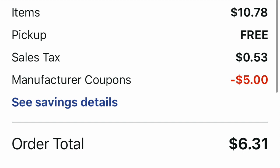Curbside pickup is free. We have a bit of tax. Our $5 coupon is melting off for a new total of $6.31. I would use $5 in Walgreens cash and pay $1.31. Make that 75-cent submission to Ibotta. You need a receipt as well, or link your Ibotta and Walgreens account, however you want to do it. But anyhow, just a superb deal.